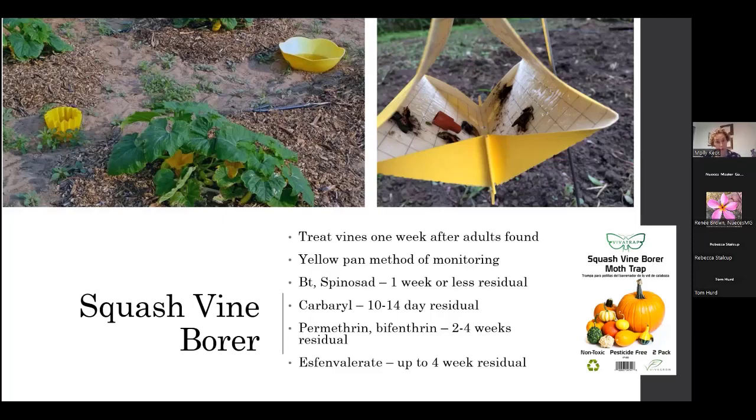So once you're catching them, you can spray those vines. BT or spinosad are two organic options. You might get a week or less as a residual. So now you're going to have to come back out every week and treat if the label allows. Carbaryl 7 products may give you up to 2 weeks. Permethrin, bifenthrin, cyhalothrin, the thrins, the synthetic pyrethroids, will give you about 2 to 4 weeks. Esfenvalerate can give you up to a month.